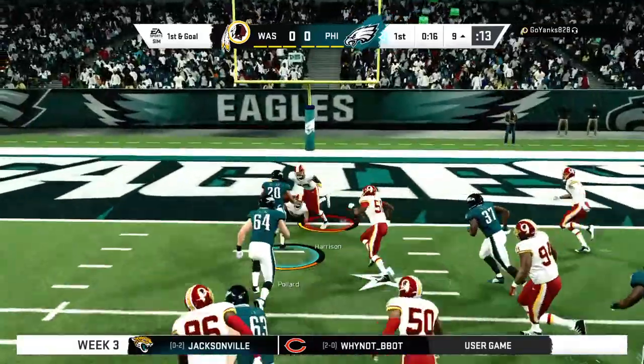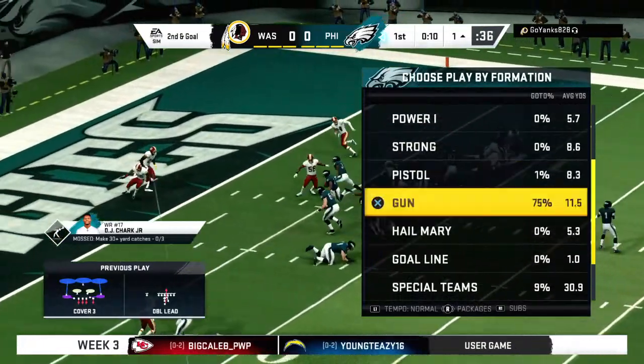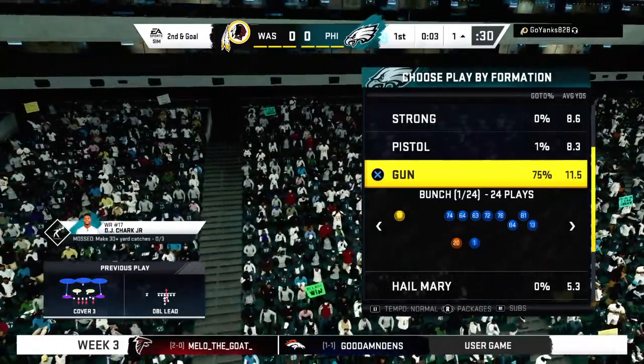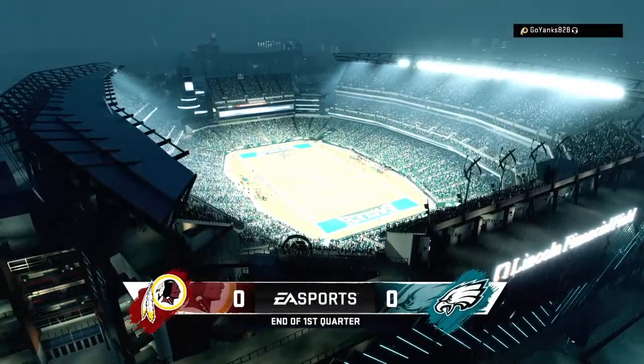They'll go with Pollard here on 1st down. And he's going to ball his way down to about the 1-yard line. A good run, 8 yards there, and it'll be 2nd and goal. A gain of 8 brings up 2nd and goal at the Redskins' 1-yard line. We're scoreless after 1.